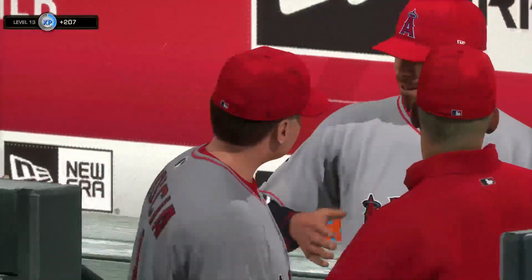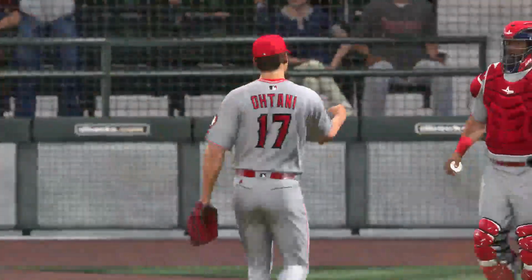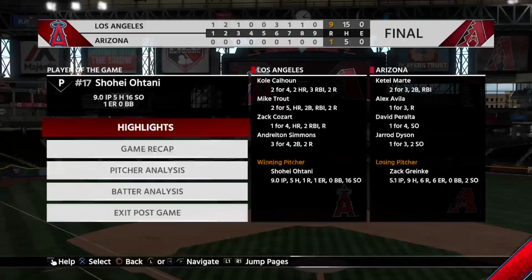Yeah, and sometimes you just need a guy to go out there and battle. It doesn't have to be pretty all the time, but just good enough to get the job done. Well, this guy, he was a heck of a lot better than that, going the entire 9 innings, saving his bullpen, and getting the win.